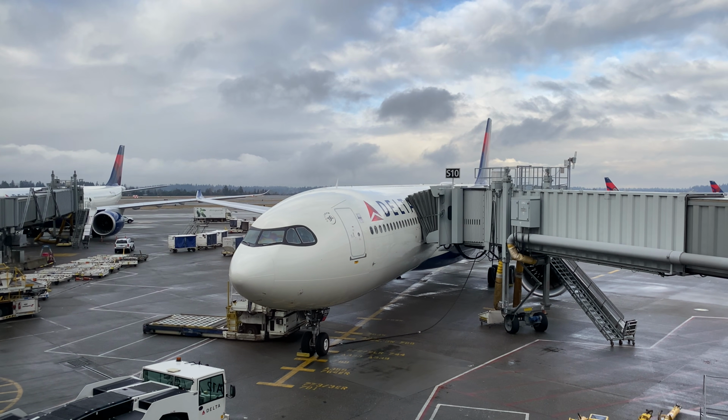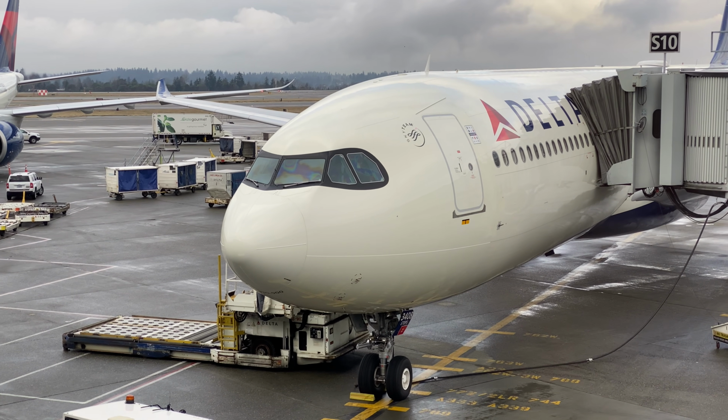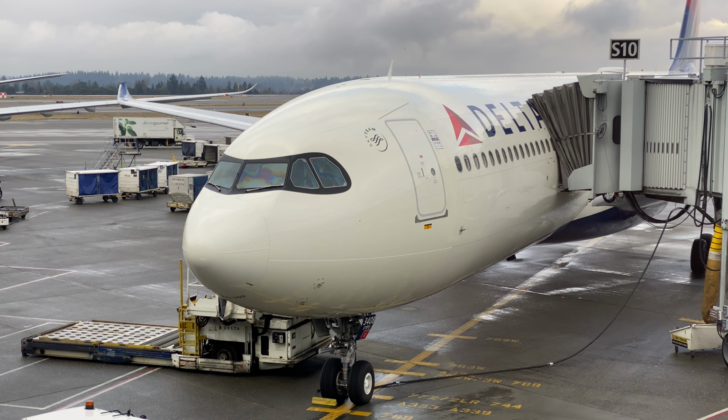So here's our ride to Tokyo Haneda today. A 2-year-old Delta Airlines Airbus A330-900, November 408 Delta X-Ray. Seat number 36A, it's economy comfort.